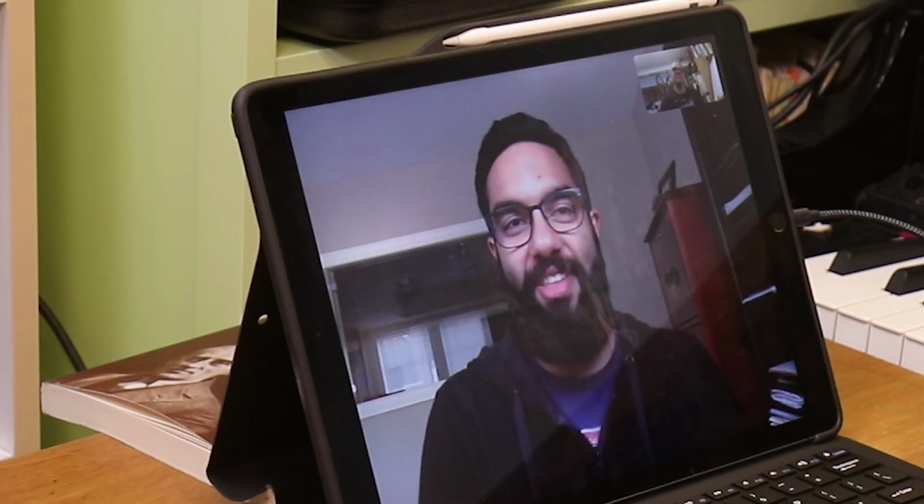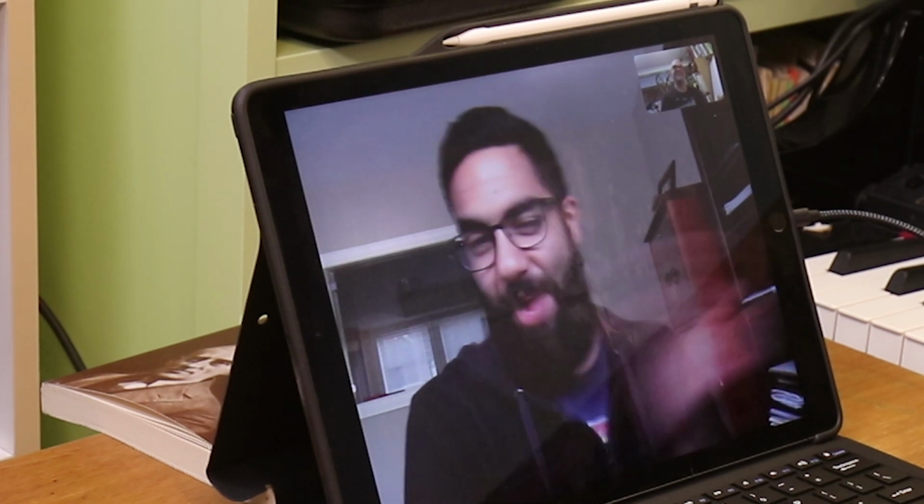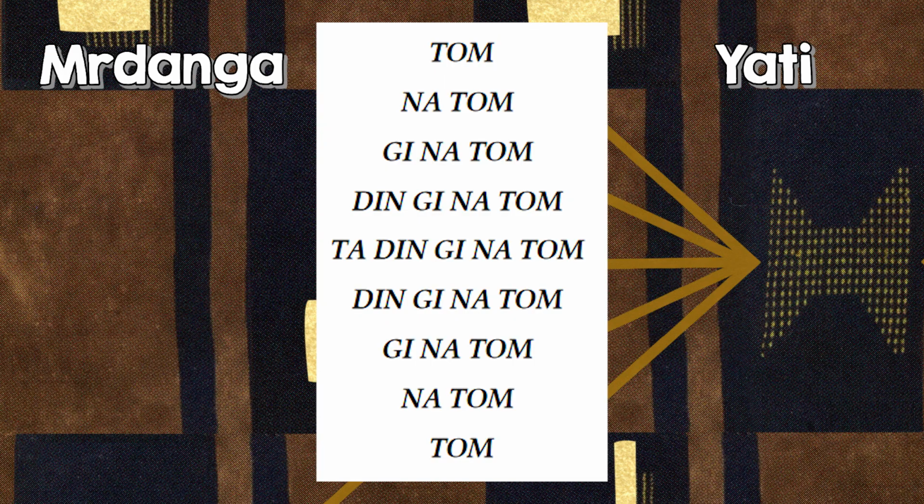So there's a joke that I have with another percussionist, which is that everything we do is that. So here's Mridanga Yati, for example, which, as you can see, starts with one syllable and then expands one syllable at a time until it's 5 syllables and then contracts back down to 1 syllable again.